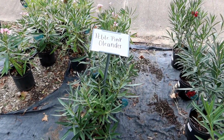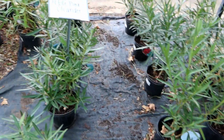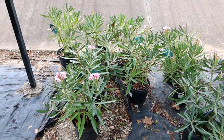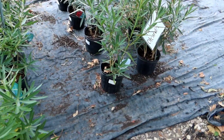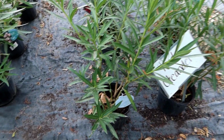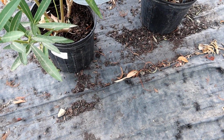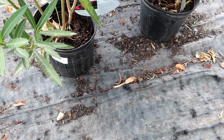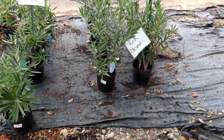They're calling these petite pink oleanders, and they've got red ones over here too. I think I've seen these a little bit at one of the other nurseries I visit, but they're a pretty plant. I don't know how big they get. A lot of things I'm looking to have fill in and have a lot of personality. Let's see how big these things get. Full sun, 8 feet high. That'd get pretty big then. That might be something to consider at some point.